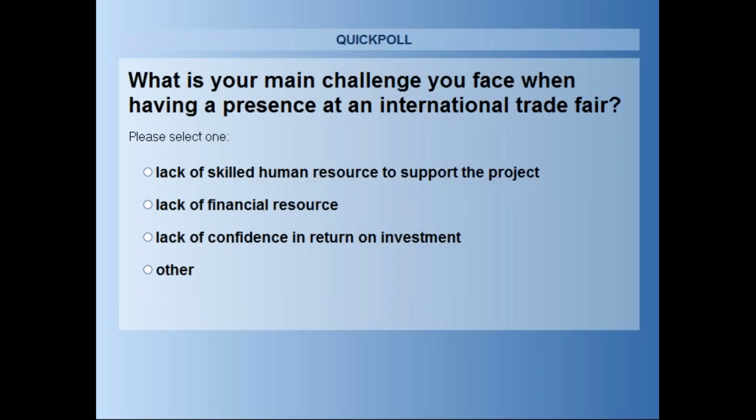And this is: what is your main challenge you face when having a presence at an international trade fair? Again, please do just select one of the options and click submit at the bottom. Again, you're all really quick at doing this, so I'll give you another moment or so to put your responses in, and then again we can share the results with you.